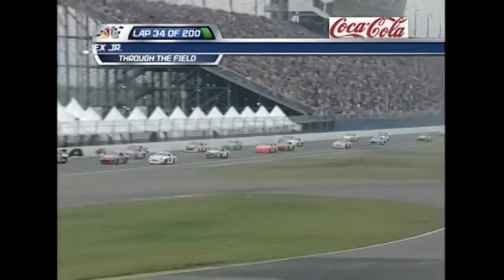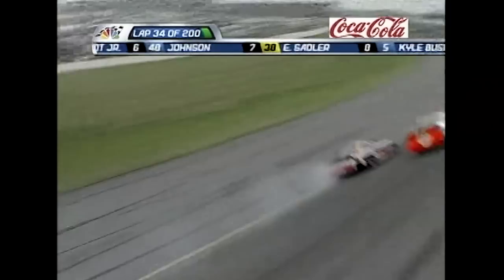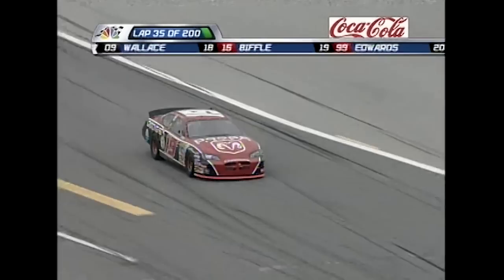There's a car off the pace back there. Jeremy Mayfield in the 19 car. Looks like he made contact with somebody. Yes, there's another car that's slow around here someplace. Is it Greg Biffle right behind him? No. Biffle's trying to get around. Mayfield's trying to get to pit road. He's clearly had contact with another car.